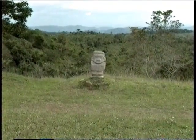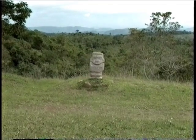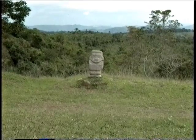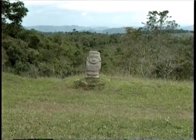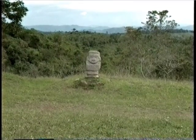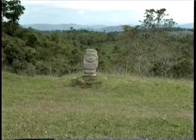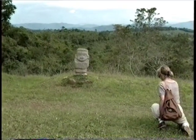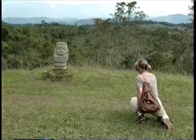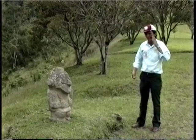We are now at Alto de los Ídolos. This is one boceto, an inconclusive work. Initially, the sculptors made a sketch or a design, and afterwards they worked the stone in order to make the sculptures that we have seen. This is an inconclusive work. For that reason, they are known statues.